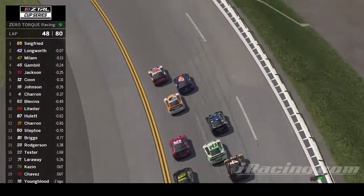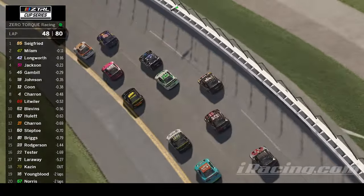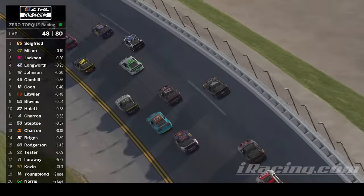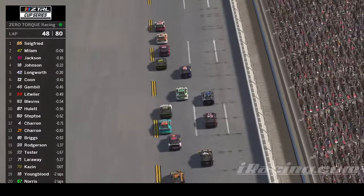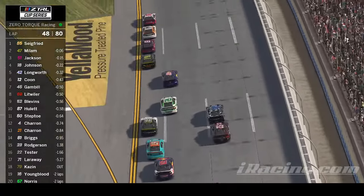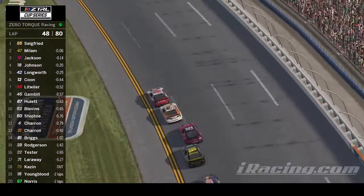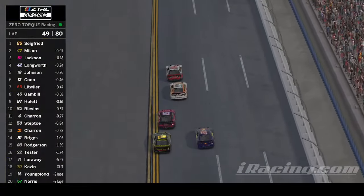Can't go anywhere. Whoa, almost contact. Look at the 4 back here trying to look 3 wide. He'll get put 3 wide by Stephen Blevins. They are getting dicey up here. Joshua Siegfried leads this race. Ron Millam in second. 2 laps to go in the stage.